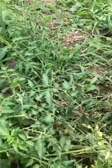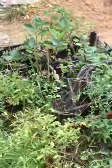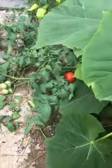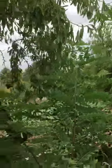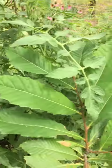Some nice tomatoes in here. Oh yeah. Some more self-seeded stuff around here. More tomatoes. Look at these for self-seeded tomatoes. Paulownias, more paulownias. Mahonia, beautiful mahonia. Black locust. Chestnut.